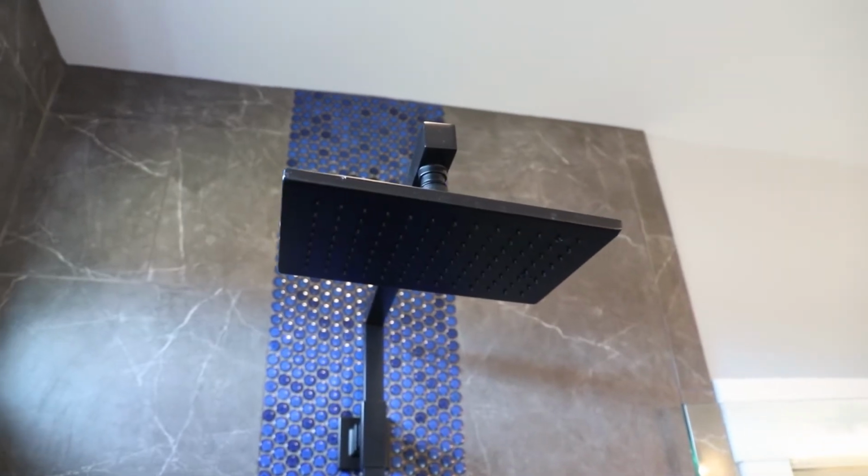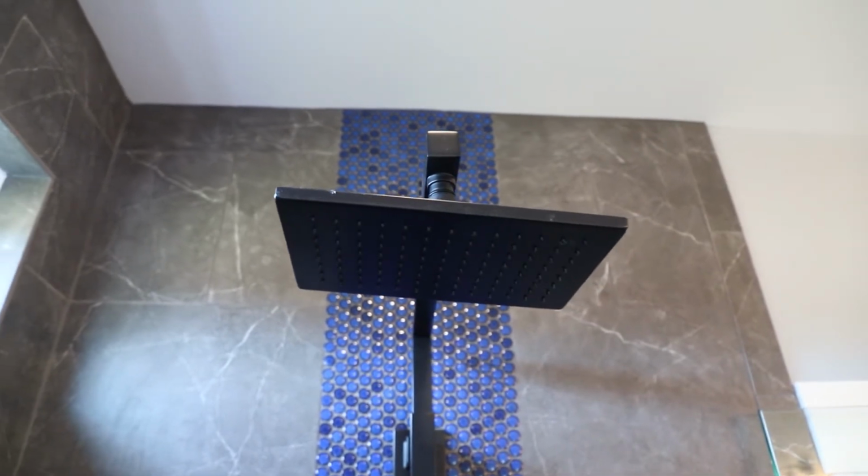It's great because this is new construction, but this is also nice for remodel because if you're in a remodel situation, not every time you can get back into the wall and add extra plumbing, and with the Delta Emerge, you can do that.